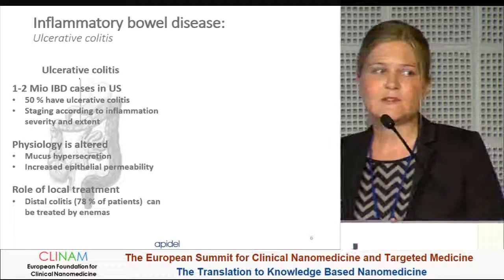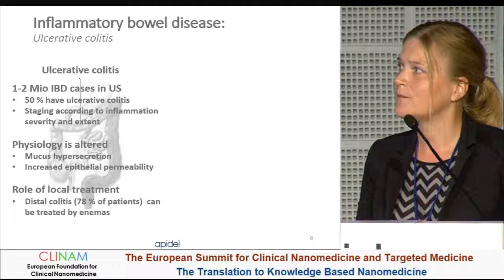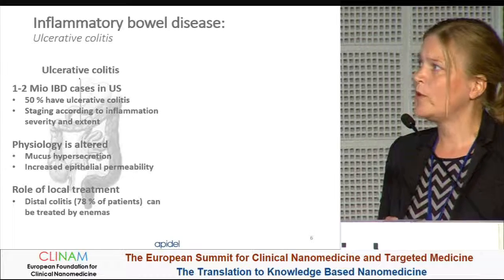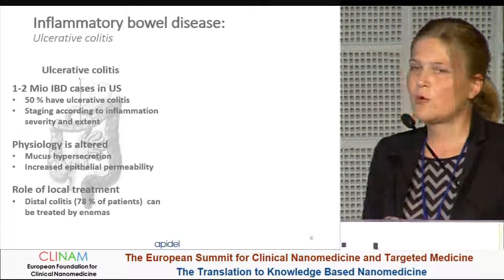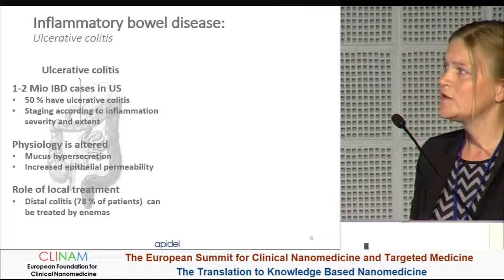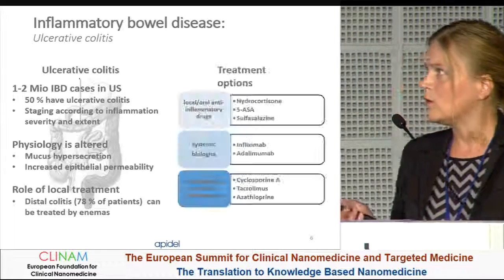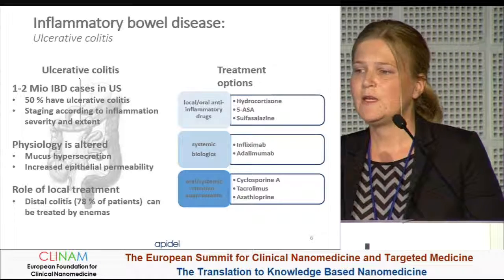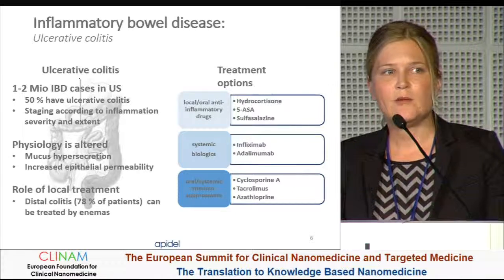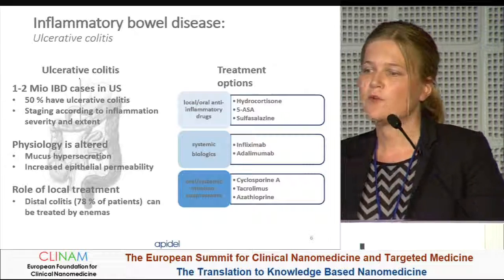Now, ulcerative colitis is restricted to the large intestine, and staging is according to inflammation severity and extent. Physiology is altered, so we have mucus hypersecretion, and also the epithelial permeability is increased. There is a role for local treatment in this disease because approximately 78% of patients suffer from distal colitis, which can be treated locally by application of enemas. Now, current pharmacological treatments include local and oral anti-inflammatory drugs, systemic biologics, and also oral and systemic immunosuppressants. Depending on the disease severity, we have combinations of these treatment options.